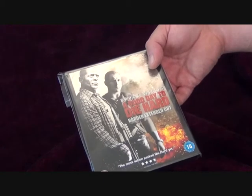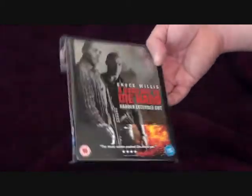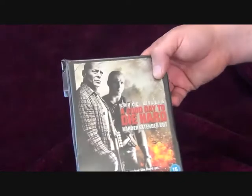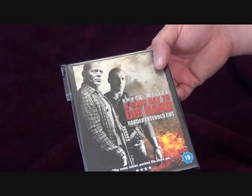Picked it up for not a lot of money, so I wasn't too worried. There you go. So Die Hard, who knows if we'll see another one of these movies, and if we do, hopefully it'll be better.